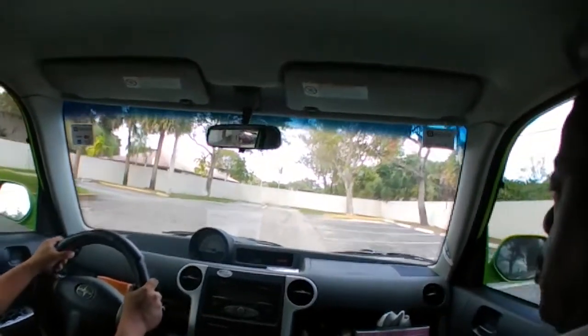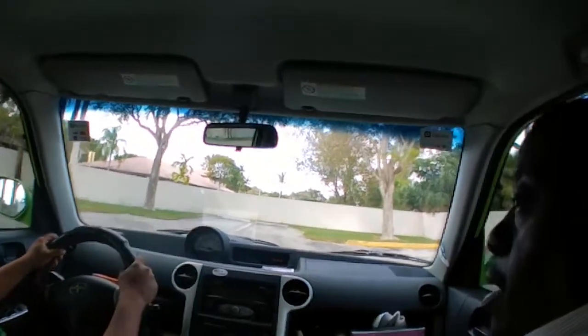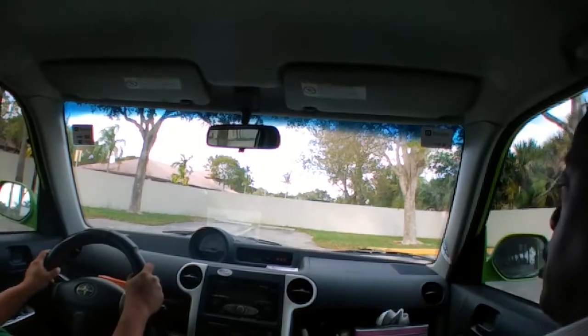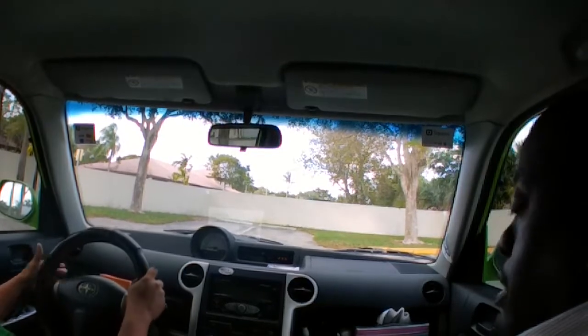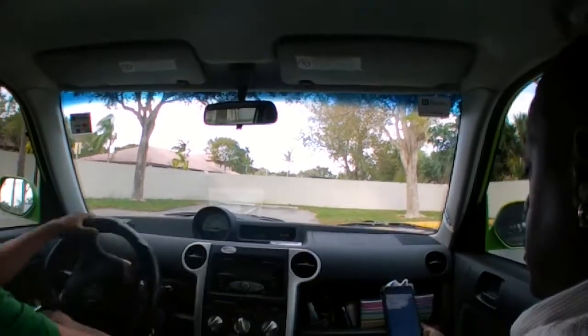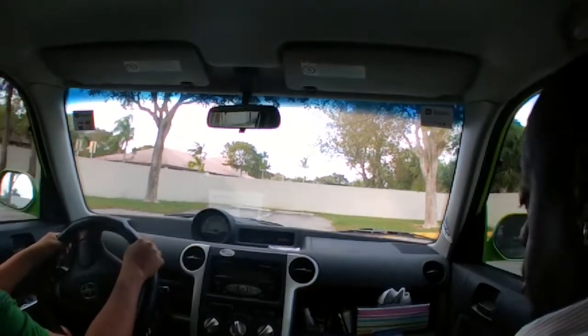And just like I showed you, remember this big tree here, the first tree, we're going to use this tree as a guide, like about here. You're going to do the 3-point turn. So basically, cars are parked here, cars are parked there. So signal left, turn all the way left. And go.